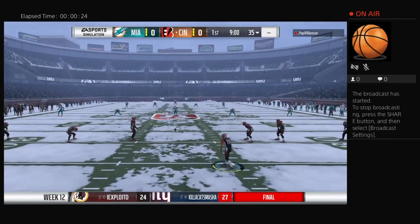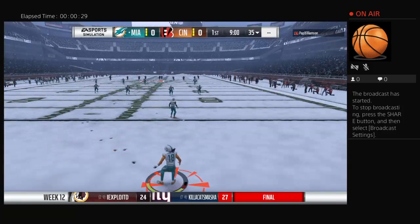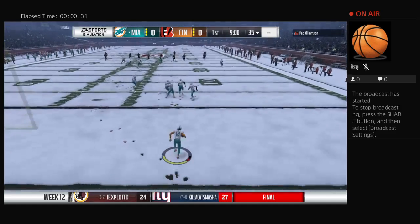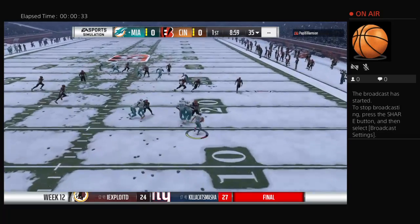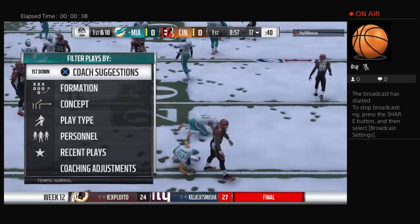The scene a few moments ago, here it is. It's unlike any other in sport as both teams made their way out of the tunnel. These folks are fired up as their guys are ready to do battle between the Miami Dolphins and the Cincinnati Bengals.